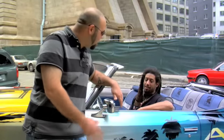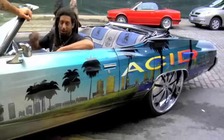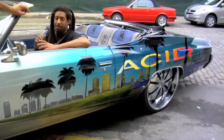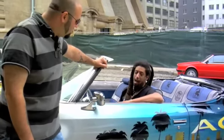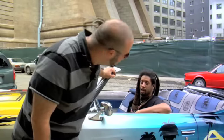Hand painted. It's crazy. The full Miami landscape on that, hand painted, no reference, all from the mind. Nuts. Interactive, reflective inside the paint. Candy apple, coats inches thick. Just everything sparkles. And what size are those wheels for the record?